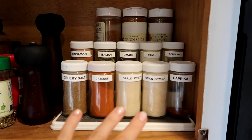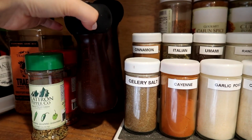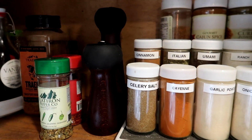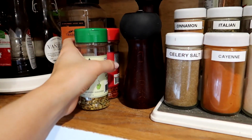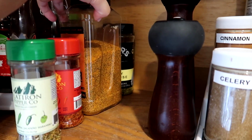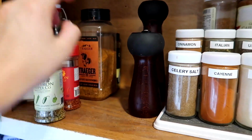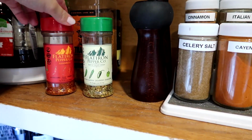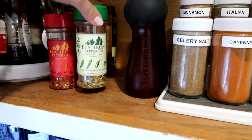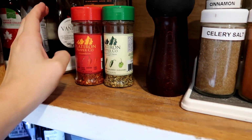So we have our decanted spices, updated some of those. I took out the salt and pepper because we've been freshly grinding our salt and pepper, so that was doubling up. That works better. Here are Weston's must-have spice blends, the Traeger rub, and then this Kinder's Buttery Steakhouse. I see my friend Kim from the WODs use that all the time. And then these Flat Iron Pepper Company little pepper flake blends. He uses those all the time.